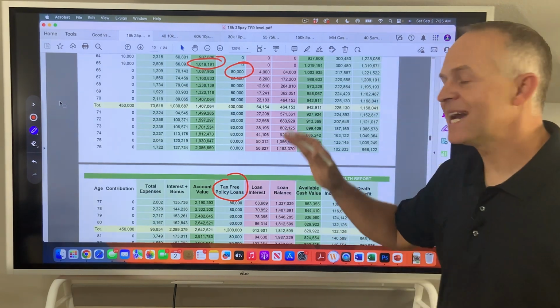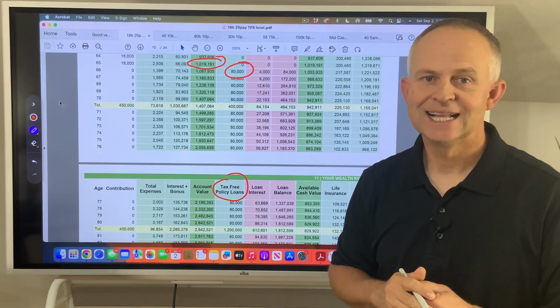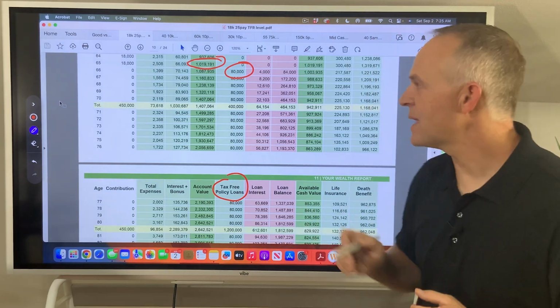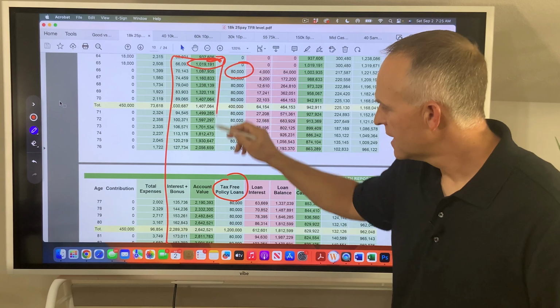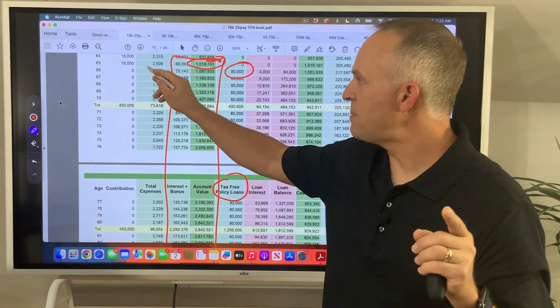Why? Because of uninterrupted compounding interest. Let me say it again. Uninterrupted compounding interest. I am not stopping the interest. Now, I've stopped the payments.